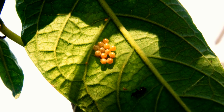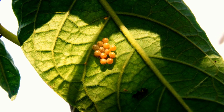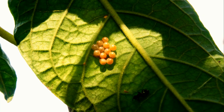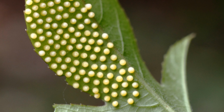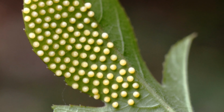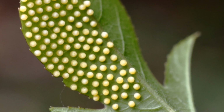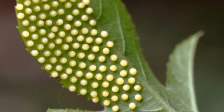She lays her eggs, sometimes singly, sometimes in clusters, on the underside of leaves, hidden from predators and the elements. This careful placement shields the eggs from harsh sunlight, rain, and hungry insects. Butterfly eggs come in many shapes and colors, often camouflaged to protect them. Some are round, others oval or even ribbed, blending seamlessly with the leaf surface to avoid detection.